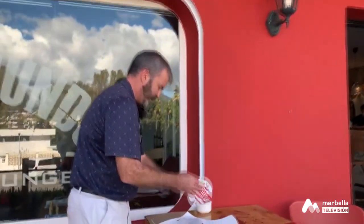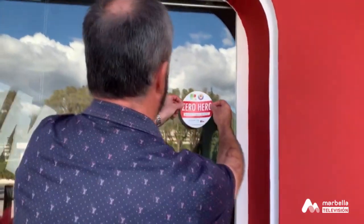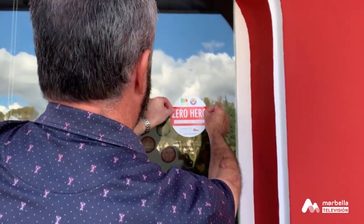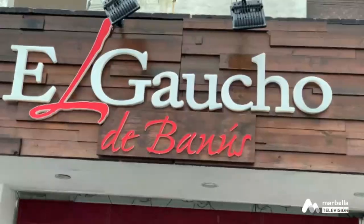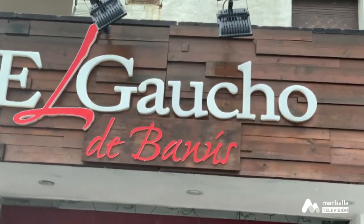Here we are, sticker going on, delighted to welcome everybody and to be part of the Zero Hero campaign. Delighted. Zero Hero, welcome here at the Gaucho de Banús.